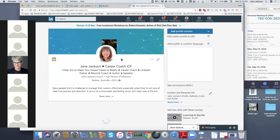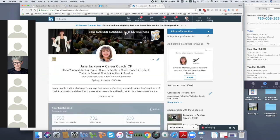And it's different because I have branding at the back. So I put a photo with my book, Your Career Success is My Business, little tagline. I like to speak. And so there's a tiny little picture of me there. I've got a bigger one, so you know that's actually me. And here's my photo, which my brother took, and I removed the background. But, you know, it's a nice, happy, smiling, professional photo.